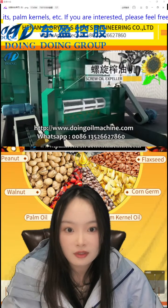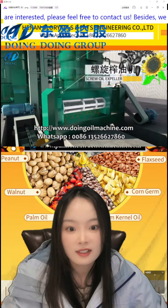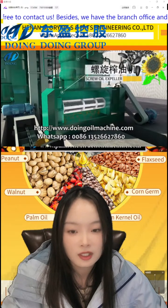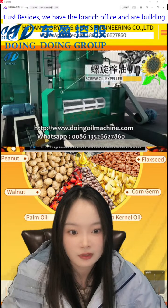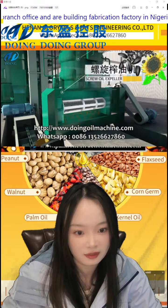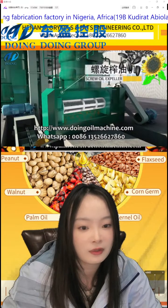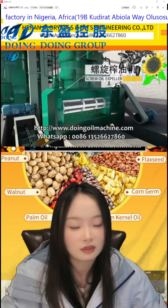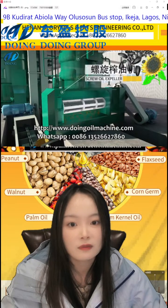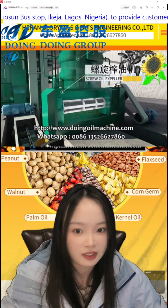A pressing equipment uses mechanical pressure to squeeze the oil out of the raw materials. This method is popular for small-scale production because it's simple, cost-effective, and doesn't require the use of chemicals. If you want to process below 5 tons of raw materials one day, then you can choose just a press. You don't need to use solvent extraction. Solvent extraction is used for more than 20 tons per day.